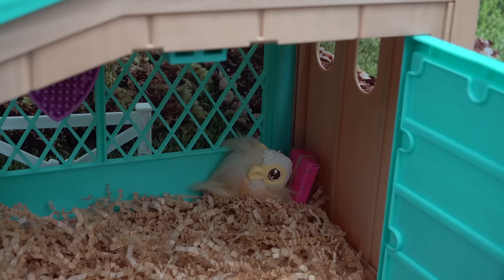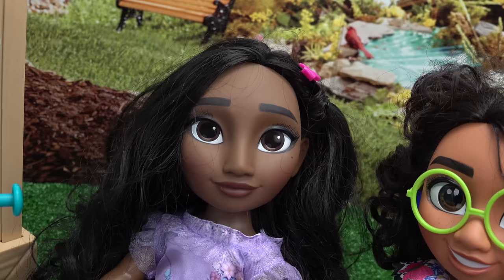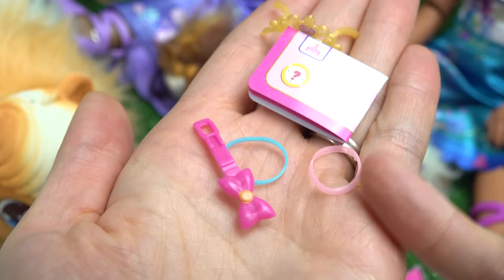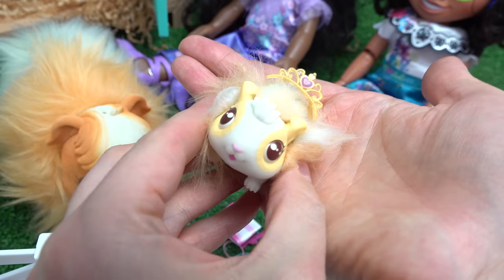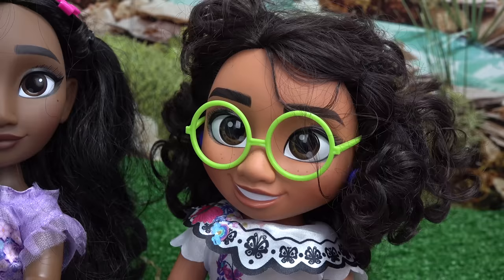Let's take you out. Oh, look at this one. It's so light in color. Oh, let's name it Blondie. All right, Blondie it is. And Blondie has a little gift. Oh, look, Blondie gets a crown and a bow. Let's put this on you. Queen Blondie. Aww. Now Butterscotch has all her babies.